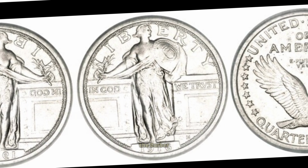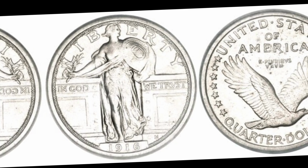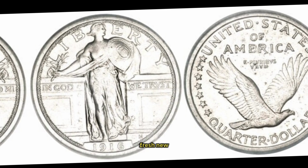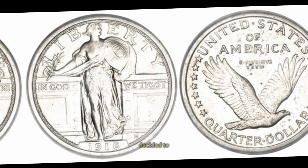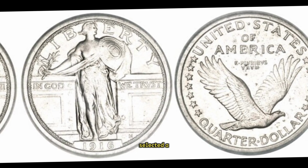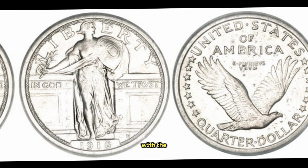For decades, the Barber Quarter, designed by Charles Barber, had been in circulation. But by 1916, the U.S. Mint was in need of a fresh new design. The Mint decided to hold a competition to come up with something bold and unique, and they selected a design by Herman A. McNeil, a sculptor who had previously worked with the Mint.